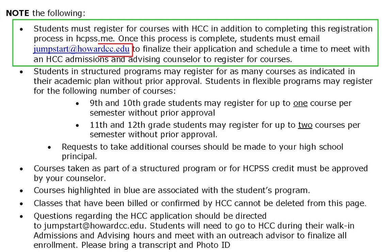At this point, email JumpStart at howardcc.edu so that we can finalize your application status, help you log into your MyHCC portal, and pair you up with your academic advisor at Howard Community College who will help you complete the registration process.